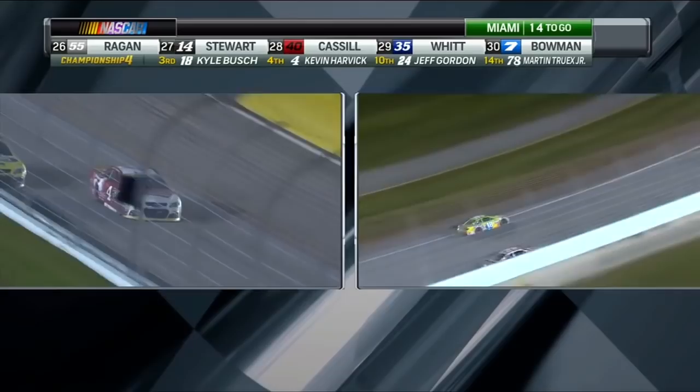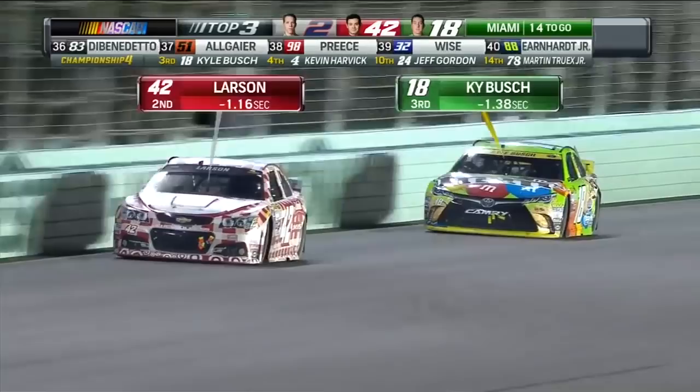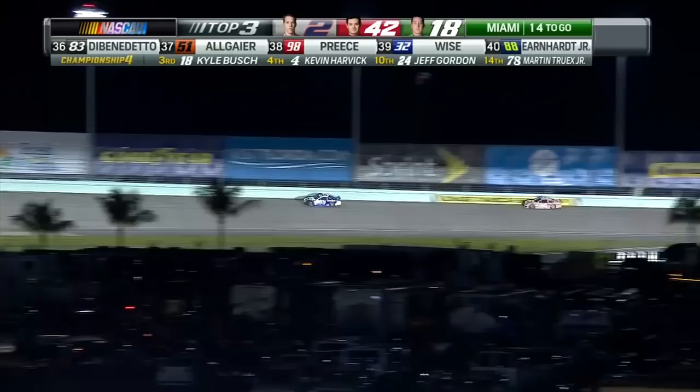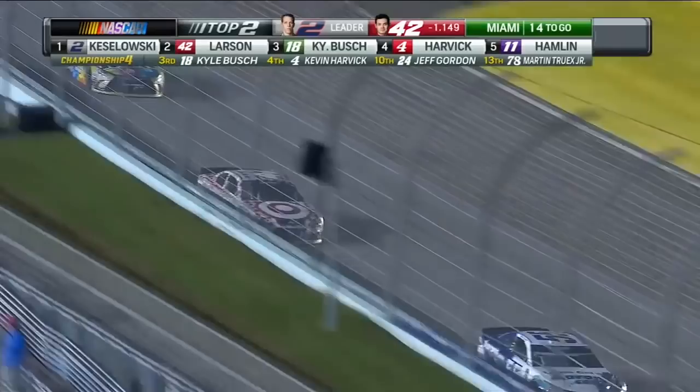Things are going to get very interesting now as Kyle Larson has caught Kyle Busch and gone by. Kyle Larson now will try to reel in Brad Keselowski. And Larson has been the fastest car on the track. As a matter of fact, the last lap, he was almost a second faster than Brad Keselowski, who's just a second back.